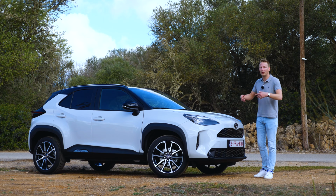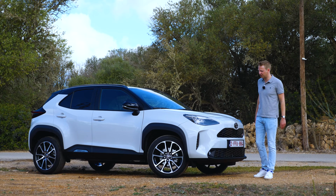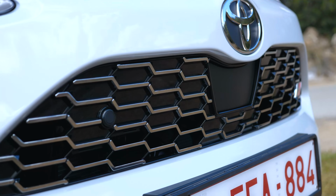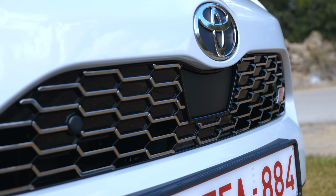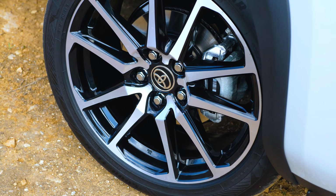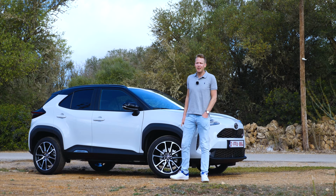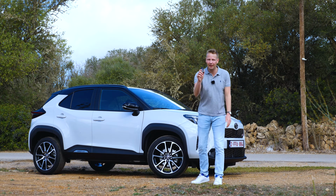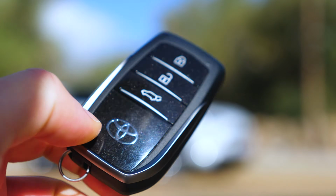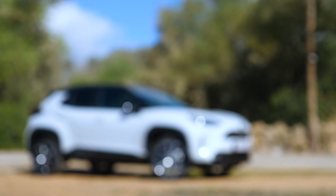Now this being the sporty version, the GR Sport version, you get some sporty equipment around the car. You get this honeycomb shape on the grille, on the top side, but also here on the lower part of the grille as well. And you also get these sporty 18-inch wheels. And something else that is new is the key. Now obviously you still get a physical key, this is it. But later this year you can also use the Toyota app on your smartphone as a virtual key.